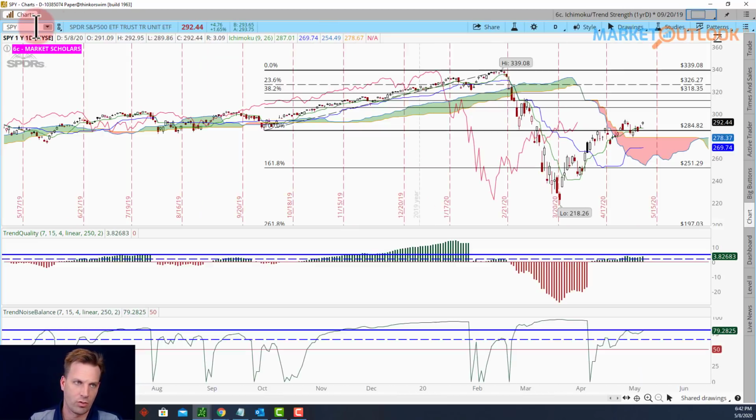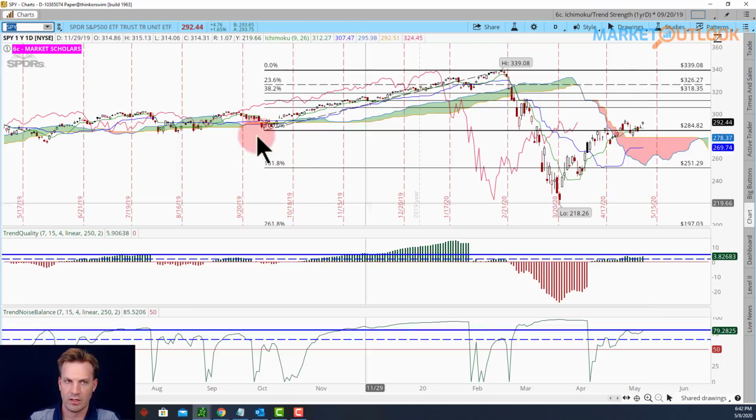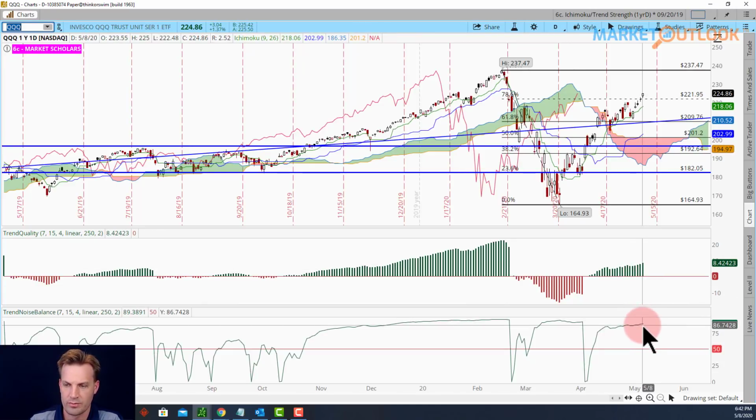And then of course, from an Ichimoku cloud perspective, from a trend strength perspective, we're still in this zone where we look bullish, but not quite as bullish as we want to be when we get above 5. We are, however, easily above that number on the trends, both the trend strength as well as the trend noise balance, easily above 80, above 5. So looking very good there.